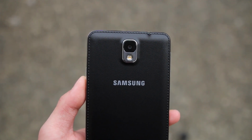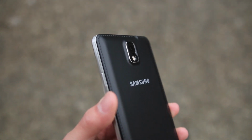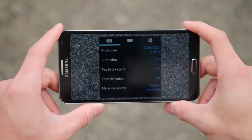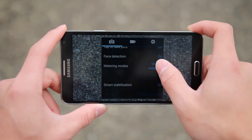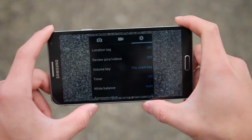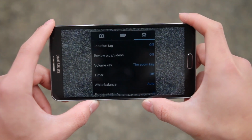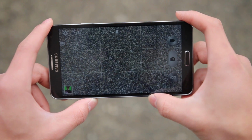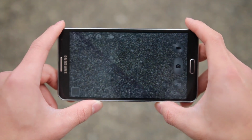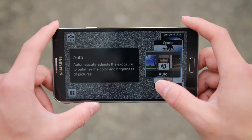On the front, you've got a 2 megapixel front-facing camera. So first, I'm going to walk you through the camera interface on the Galaxy Note 3, and it looks a lot like what we saw on the S4 in terms of the settings. So you have the photo and video settings over there, and also just your general settings. You can access that through your gear icon on the top left corner, and there's also some of your quick toggle settings in terms of switching the camera, audio modes, video modes, and all that stuff.